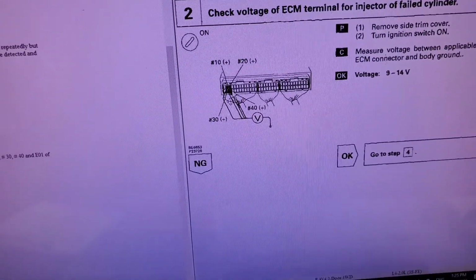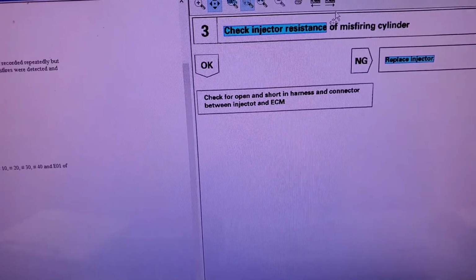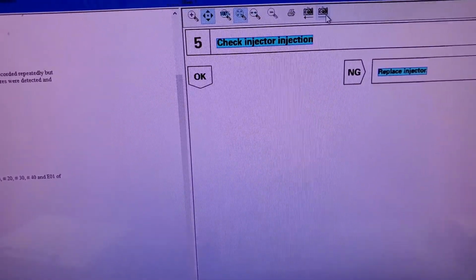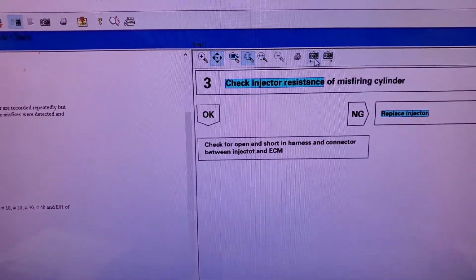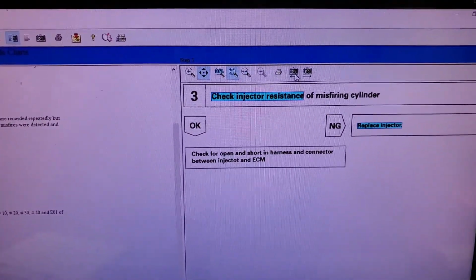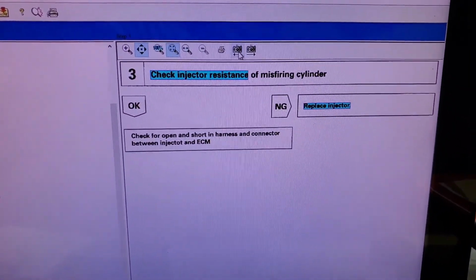And if no signal, then replace injector. If not, then you go next step, EGR. But let me focus on the injector first, and if not, then it might be the ECU, and it's easy to do compression test, so might as well.